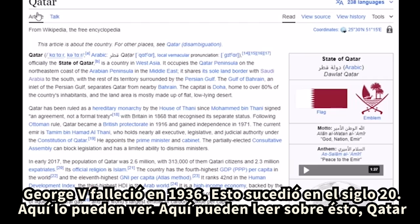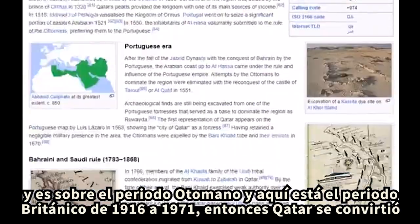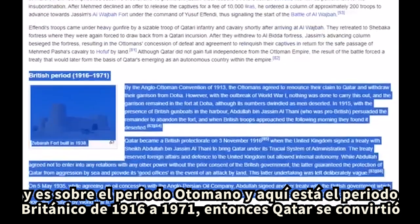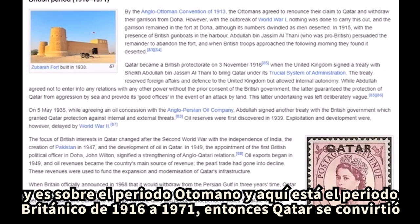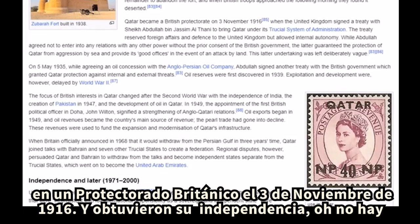And here you can read about Qatar. Here it's about the Ottoman period, and here's the British period, from 1916 to 1971. So Qatar became a British protectorate on November the 3rd, 1916, and it got its independence here.